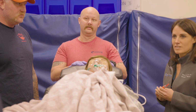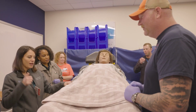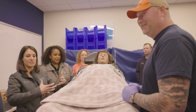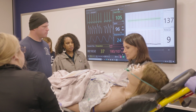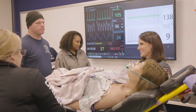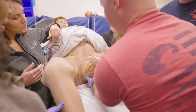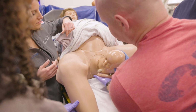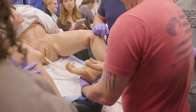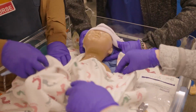Then the course changes and it becomes a hands-on training simulation course. So the people that have gone through the lecture then come into the training room and learn hands-on how to manage all those things that they just learned about. We have lifelike simulation mannequins. They have vital signs, they talk, they give you information just like a regular patient would in the emergency room, and the students learn to manage those emergencies.